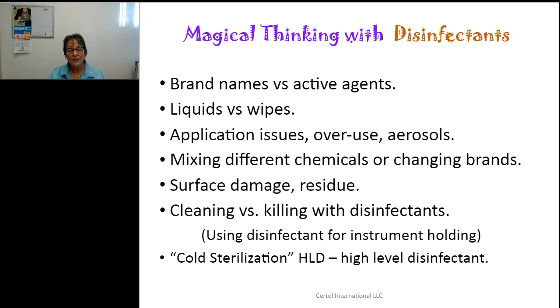I know cold sterilization has been around for a long time. I know we've got a speaker coming up that will spend much more time on it. I hope that you all understand that cold sterilization is an old term that we should not use anymore. Cold sterilants are basically liquids. They're high-level disinfectants. So try to get that cold sterilization term out of your brain.